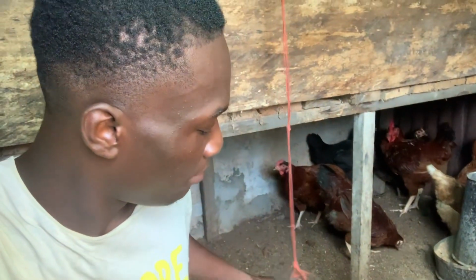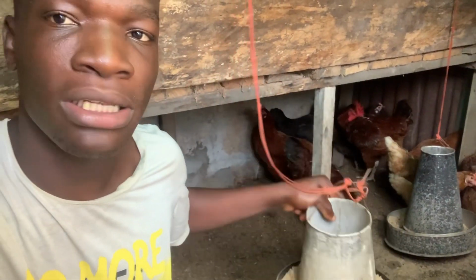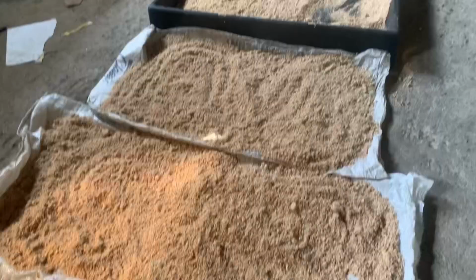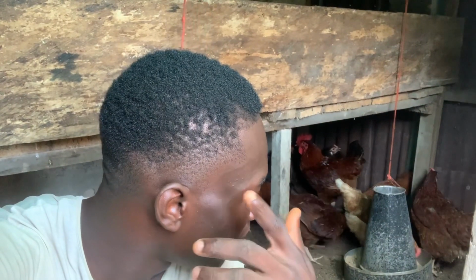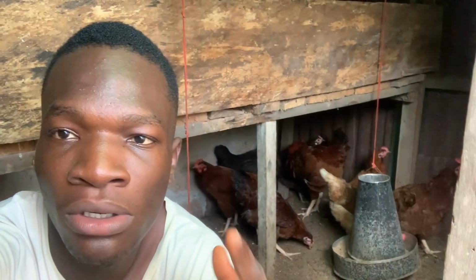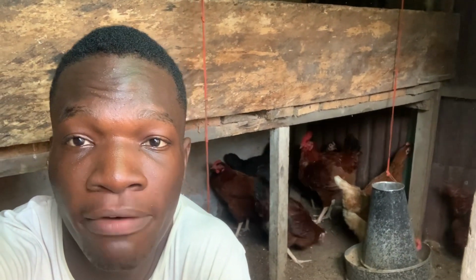The feed I gave them is not just pure chicken feed. I mixed it with corn chaff so that it will reduce the cost for me. I feed it to them, and they grow. They do very, very well. The oldest ones are about 6 or 7 months now. They've been laying for a very long time, and they're doing pretty fine.